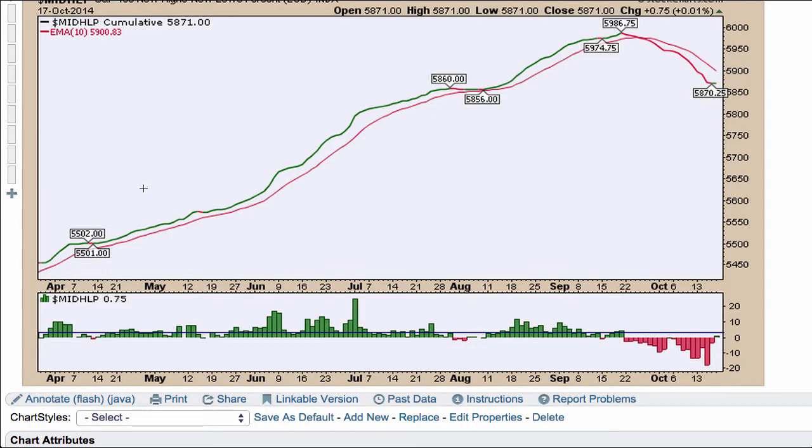This is a chart of the mid-cap high-low percent cumulative. This indicator is starting to turn, and note the histogram has gone positive. Last week we mentioned on Thursday, Friday, that this histogram was starting to move higher. This is a buy signal if we make it above this level at 4%.